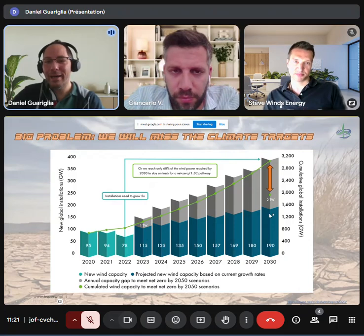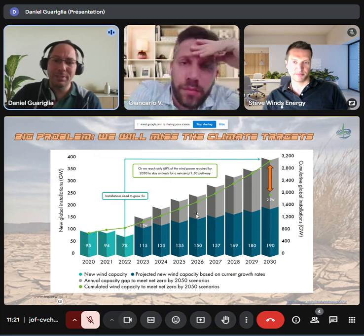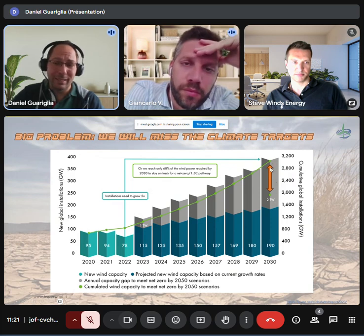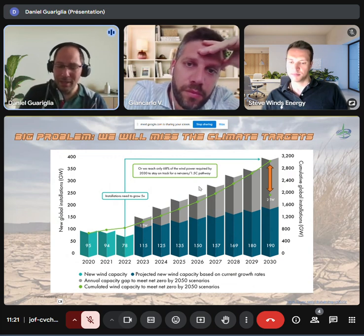According to the blue bars, but actually to meet the climate target, we should almost double the capacity. We will end up by 2030 with more than 1 terawatt of energy missing, and this is needed for the global target of staying in 1.5 degrees. So there is a big, of course, problem.